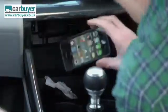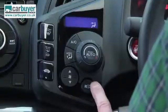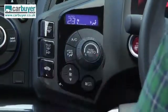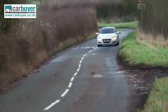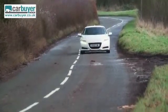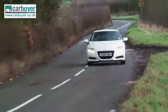Standard equipment is generous too. Even entry-level cars get digital climate control. Overall, this Honda is pretty good value for money, especially when you consider the technology on board, and that neatly brings us on to the hybrid powertrain.